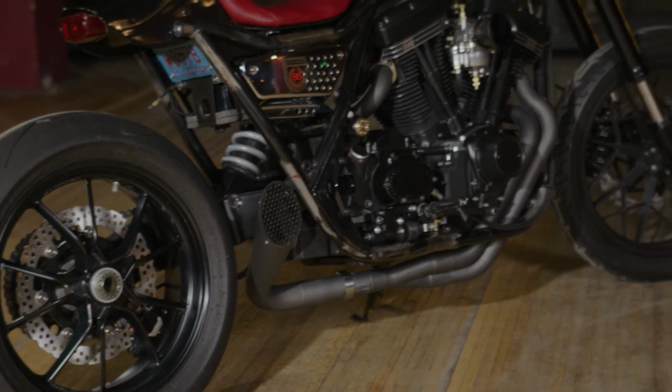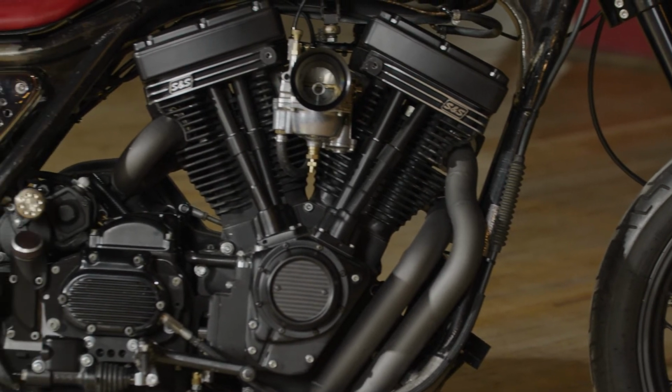Yeah, the transmission is off of a '97 Harley Touring. To make it work, it's a lot of offset. The motor to tranny goes straight, it bolts right up. But then the motor and transmission as a unit, I had to offset one way to make the rear end straight, and a lot of measuring, numbers.